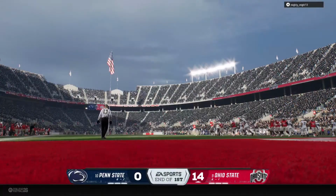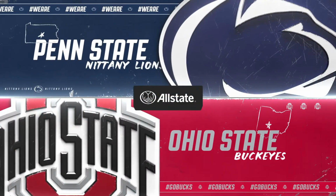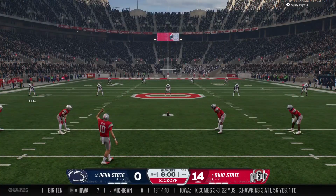Well, guys, Ohio State has the lead here. Man, that was an impressive and dominant first quarter. Let's take a look at the stats before we move on. Big turning point as we head into the second and get this game rolling again.